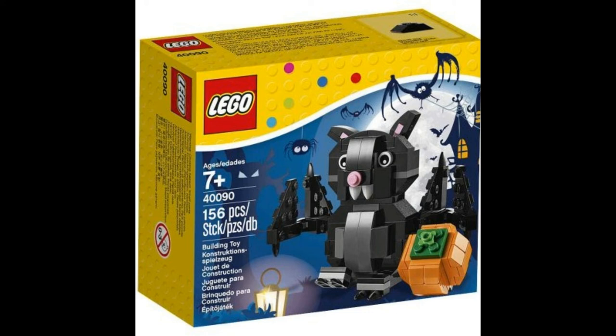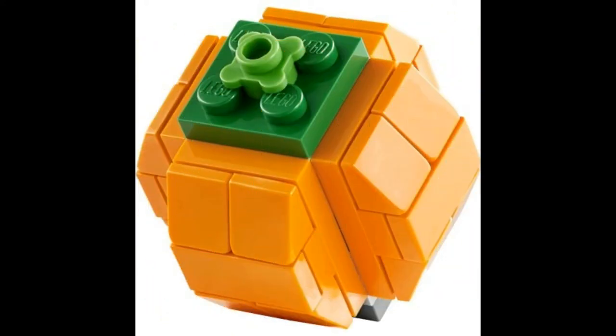This is the Bat and Pumpkin set, and frankly, it's pretty goofy looking, very silly, not very big, 156 pieces, ages 7 and up. Very cool little build. The bat is very cute. Check out the pumpkin there. I really like this little pumpkin. Very cool. I think they did a great job assembling this thing. Looks very realistic from afar.